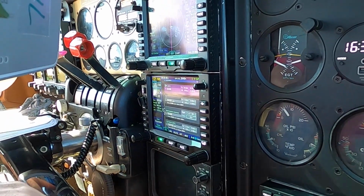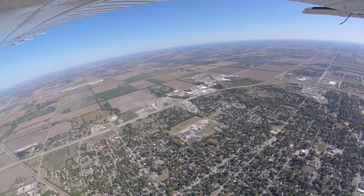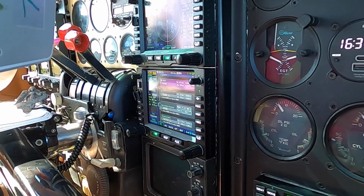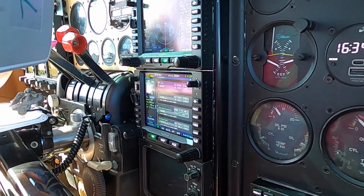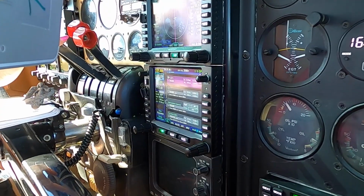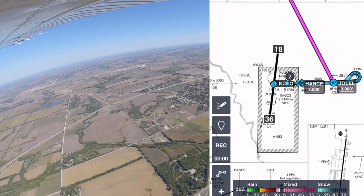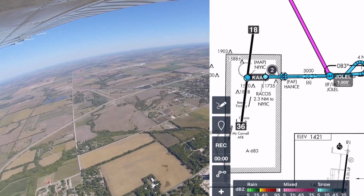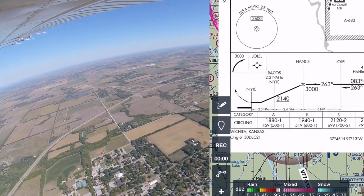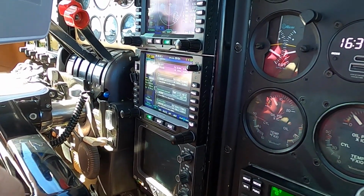Wichita approach, 879 Lima. Do y'all have time for a request? 879 Lima, say the request. 879 Lima, for training purposes only, we'd like to simulate an emergency and do a return to Jabara using the RNAV Echo, circle to land runway 35. 879 Lima, roger. Turn right. Did you want that via vectors or a fix? If possible, we'd like direct JOELL with the procedure turn. 879 Lima, turn right direct JOELL, maintain 4,000, vectors RNAV Echo approach. Right turn direct JOELL for 879 Lima.